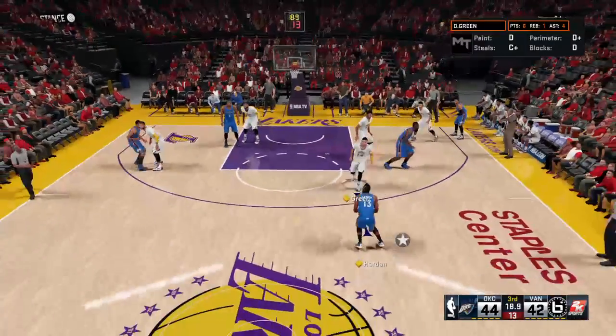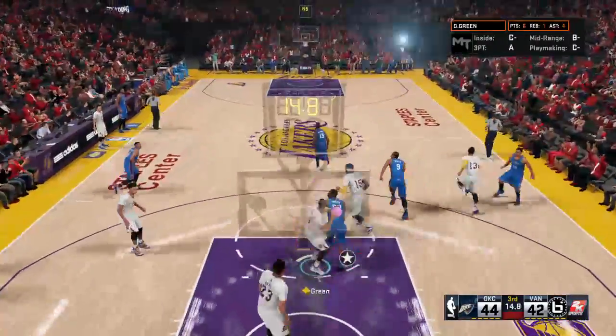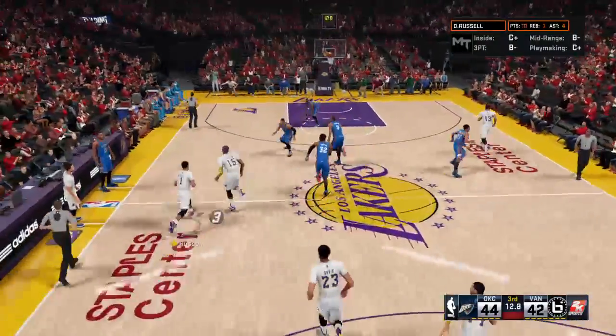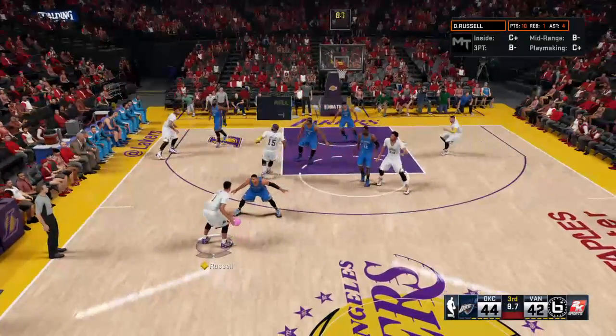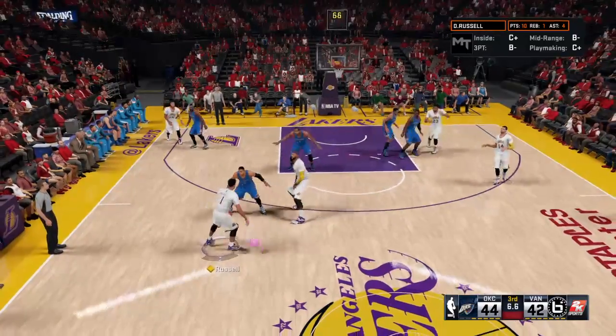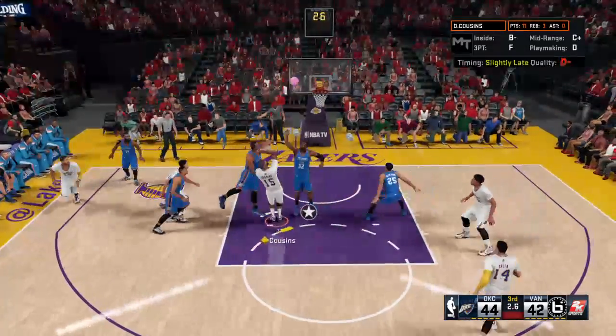Green, the screen. Harden kicks to Green. It's stolen by Davis. They'll probably let the clock wind down here. Right on. I mean, no need to give the ball back before the end of the quarter in this situation. The drive by Russell. Misses off the left iron.